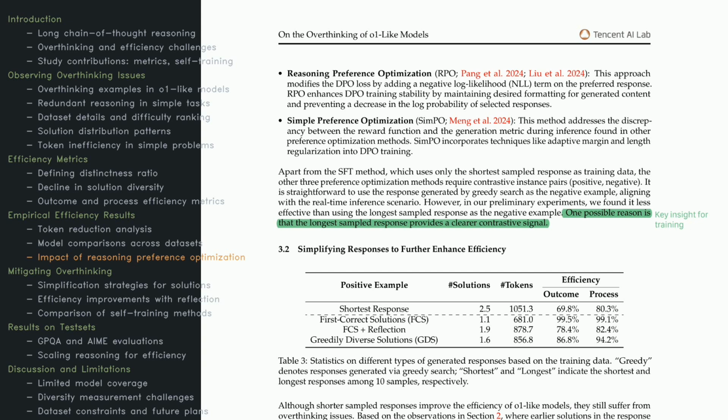Here, two advanced optimization methods step into the spotlight. The first is called reasoning preference optimization, which adds a penalty term to guide the structure of the output without harming its quality. The second is simple preference optimization, which focuses on syncing model outputs with human-preferred answers through adaptive tweaks. One interesting trick is using the model's own longest response as a negative example. This gives a direct contrast that helps the model learn to avoid long-winded answers.